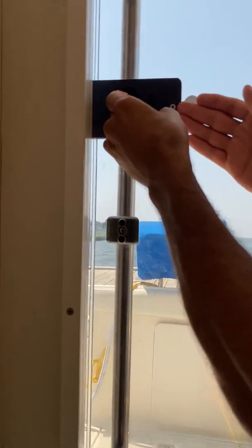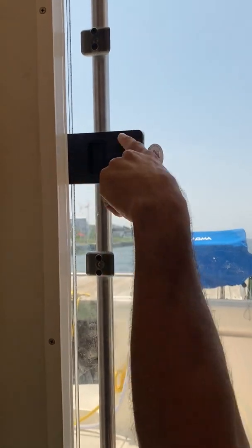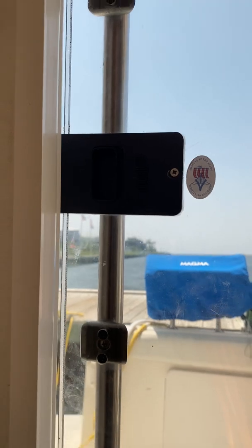So this is the latch that opens it this way. That's how you close it. This is the lock. When you see the red, it means it's open. When you click it down, it means it's locked for the evening.